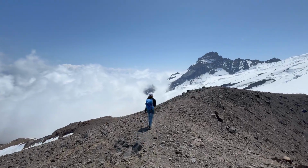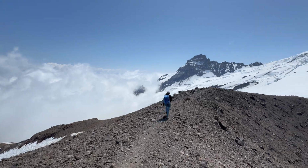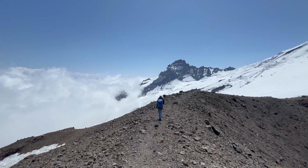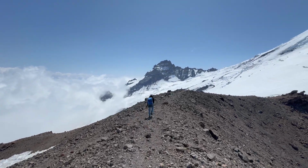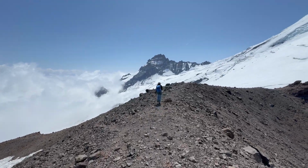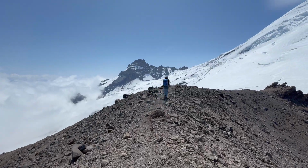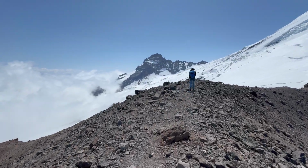Alright, just had a nice little lunch up here on Steamboat Prow, had it all to ourselves. Incredible views of the summit of Rainier and Little Tahoma right in front of us. We are headed back down the ridge and get down off the soft snow and glacier before it gets too warm.